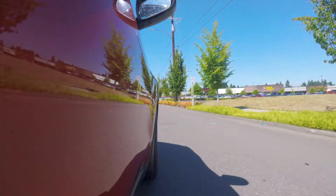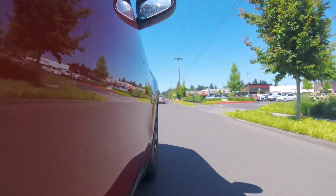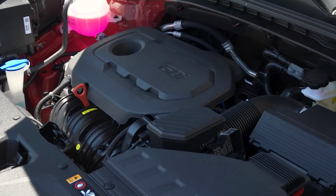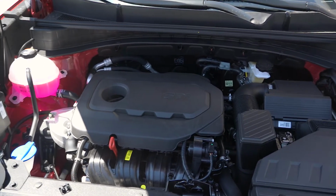Now there are two different engine choices in the Kia Sportage, and we are driving the smaller or less powerful engine. This is the 2.4 litre four-cylinder engine that does not have a turbo. Now it comes in a front-wheel drive, a 6-speed automatic transmission with the Sportmatic shifter, which we showed you just a couple of seconds ago. It has 181 horsepower. You'll get a maximum of 30 miles a gallon on the highway, 20 in the city, and an average of 23 miles a gallon.